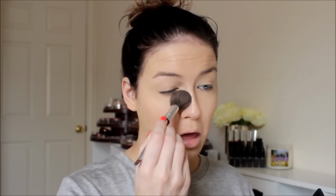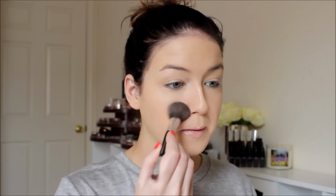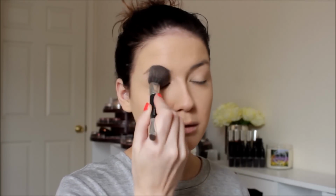To set that, I am using the Nars Light Reflecting Powder. If you do have fair skin, I would recommend sticking with a translucent powder, because if you use a powder that has extra color on top of it, it's likely that it could oxidize on your skin throughout the day. I know several of you guys out there probably know what I mean. By adding more color to your face, especially if you are fair, it can cause your face to look a bit orangey throughout the day.